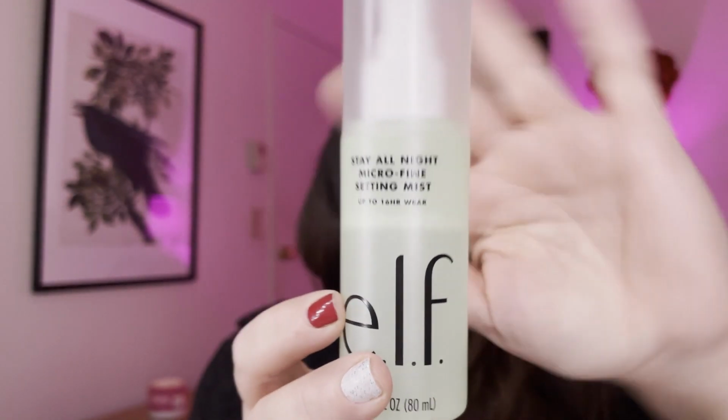Beauty purchase number 2 was something I actually needed, and that was setting spray. I had used up the only setting spray I had in my collection at the moment in time, and setting spray is something that I use every day. So I made a purchase at Ulta and picked up one of my favorite setting sprays. This is the e.l.f. Stay All Night Microfine Setting Mist. It is the green one, and I do absolutely love this.